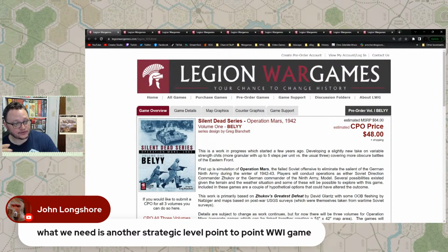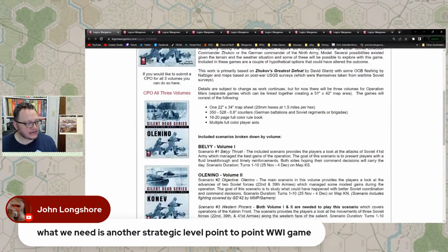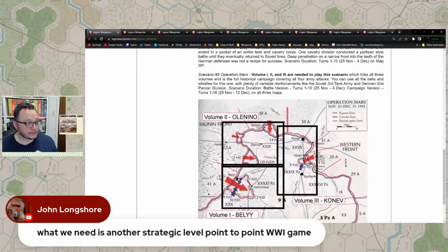This is Operation Mars, which was not a huge success. Primarily based on Zhukov's Greatest Defeat by David Glantz. So that's interesting, with OOB fleshing out by Nafziger, who's the guy. George Nafziger is the Order of Battle guy. And maps based on post-war U.S. geographical surveys. Okay, so this looks intriguing. A couple different scenarios, at least 3 different scenarios.